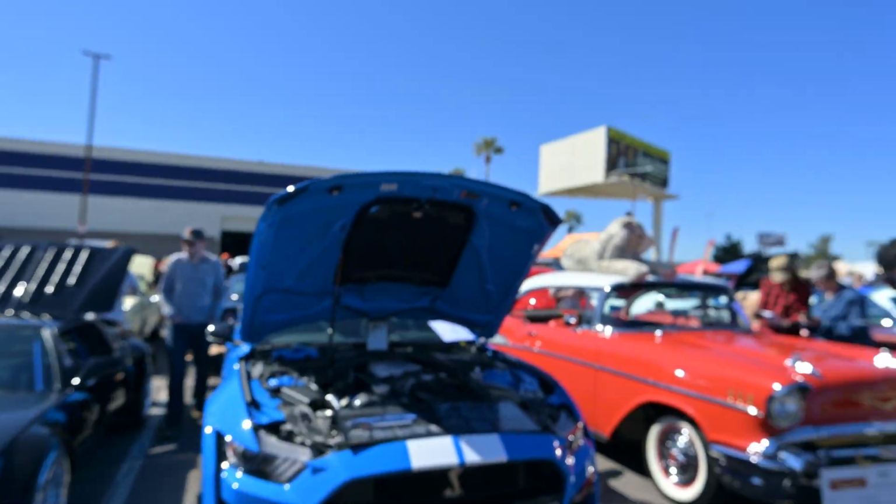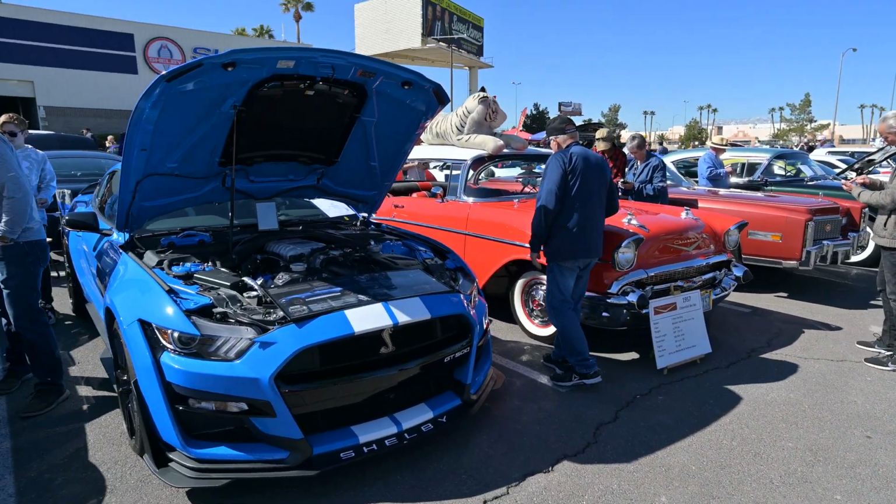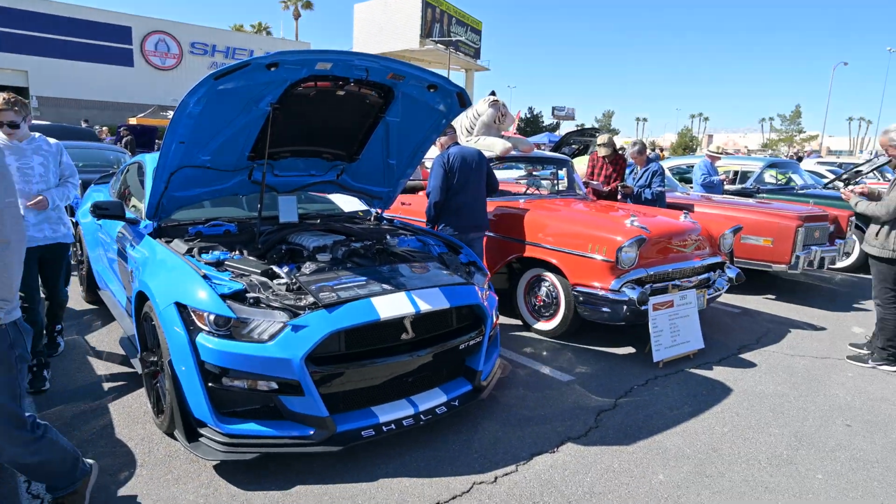Hey, good morning. We are at the Brad Garrett Maximum Hope Charity Car Show here at Shelby, and it is an amazing day here. It's not only a beautiful day weather-wise, but there's some seriously beautiful cars here today, and I'll walk around here in a bit and show you some of them.